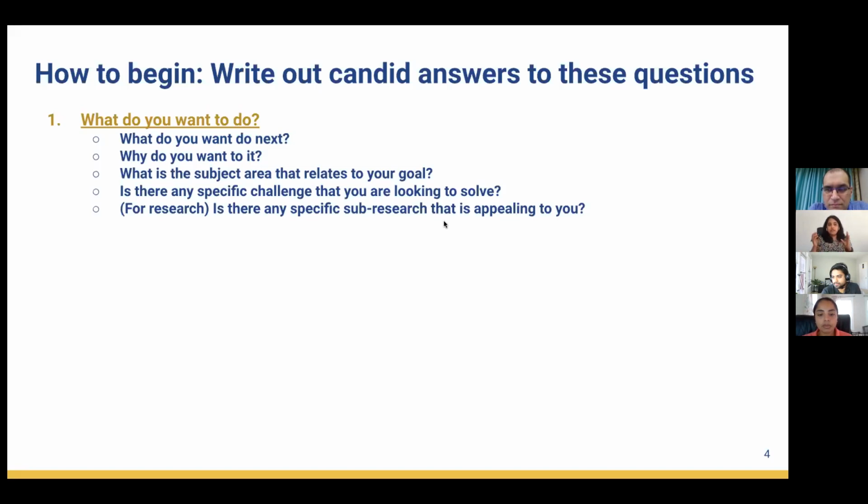It could be something technical. Oh, I want to solve renewable energy problems, and that's totally fine. Or it could be something that you want to do because you want to pursue your personal passion. So that's fine. Whatever it is, you may want to earn more money. Just write out candid answers. Be honest to yourself. And you may not have done this before, so I'm just helping you think through how to introspect a little bit.